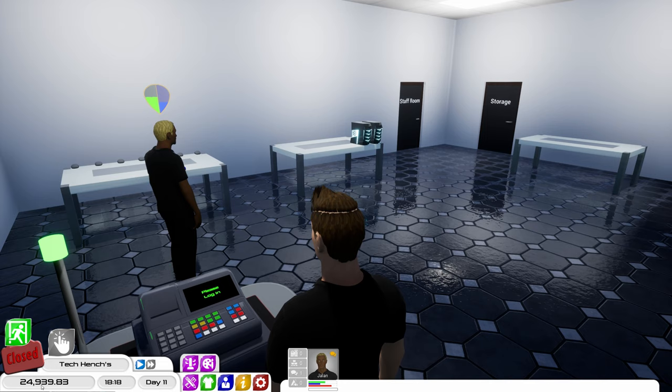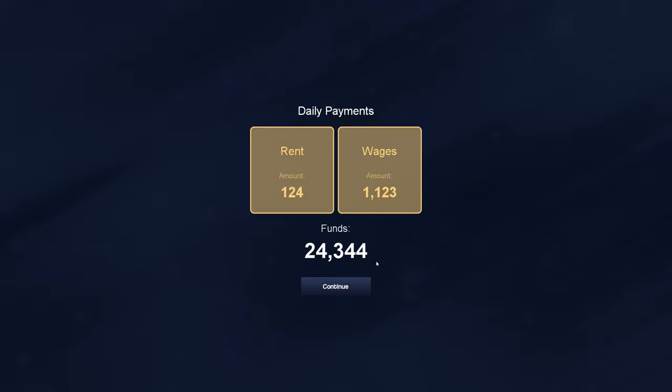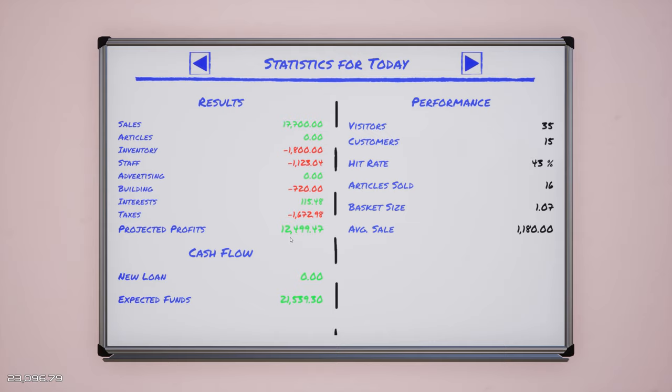Obviously we've got Jarlin's wages to pay out today. So let's go, I think. 1,123 on wages. There's 23,000 in the bank. Yeah, we'll go over what we've done. We bought in about 12,000. Obviously, we've got to restock quite a bit, so that's going to go down a bit. 15 customers. Articles sold 16, so that means someone did buy two things. 35 visitors.